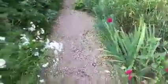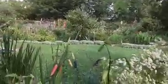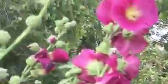So we may lose signal if I walk down. I'll try not to walk to the very bottom because I want you to see how amazing this place is. So the wall goes all the way around there. I think I'll have to zoom. You can see statues. I think I'll just stay here for the night, Mark. It's so relaxing. Who wants to drive back in traffic? Those lovely flowers.